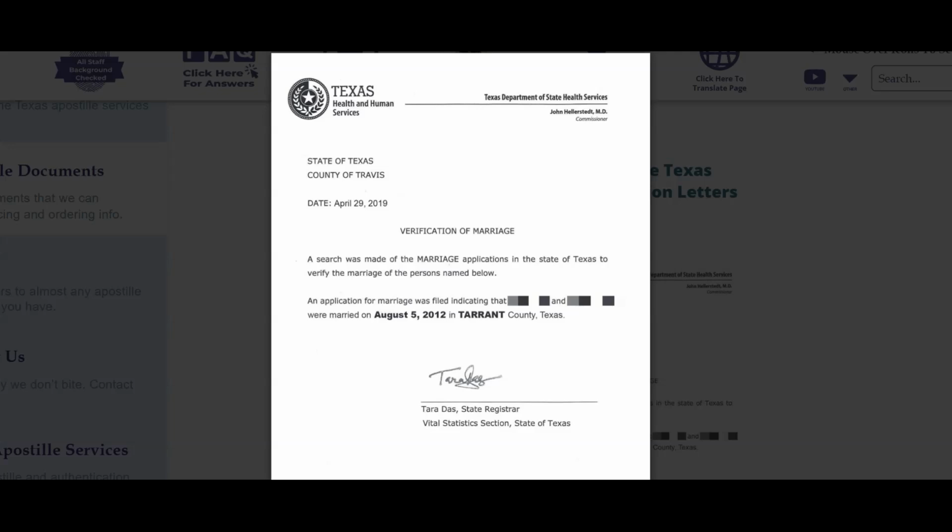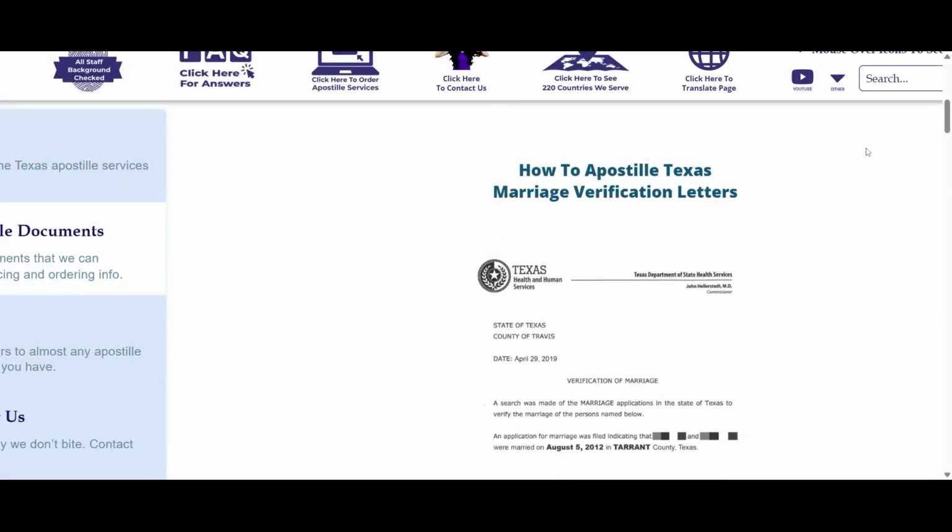But like we stated in our instructions farther down this page that I'm going to explain, you have to make sure that you email us a prepaid return shipping label and an order form before we get that document from them. And you have to make sure that you list our name on it. Meaning they have to mail it to Apostille Texas. They can't mail it to your name with our address. And we'll explain that later.